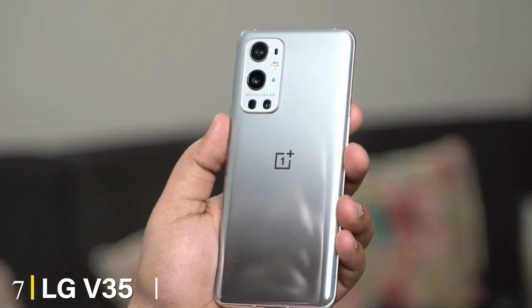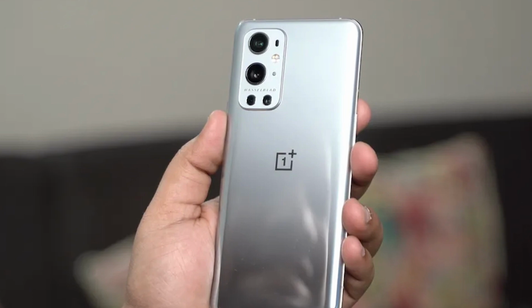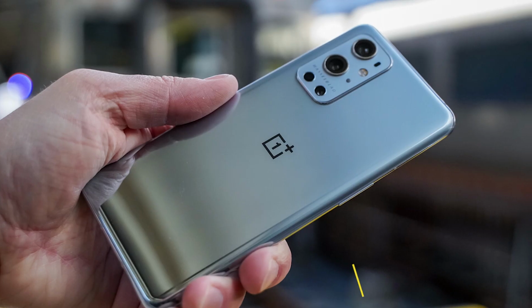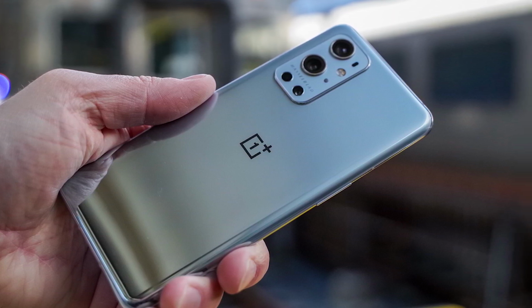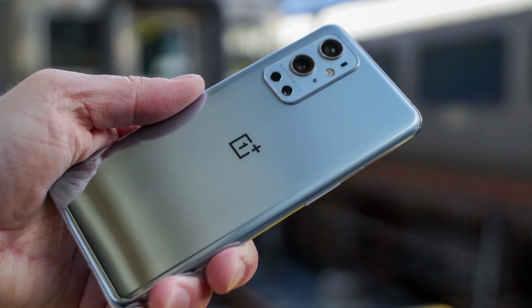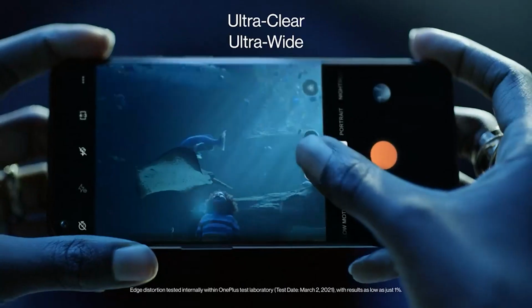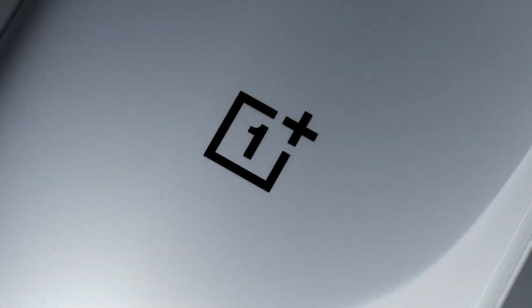Moving on to the next at number 7 with OnePlus 9 Pro 5G. Another feature-packed smartphone, this OnePlus 9 Pro boasts some serious power under the hood thanks to its Snapdragon 888 processor, but when it comes to the camera it really comes into its own. This phone was made in collaboration with Hasselblad, a company renowned for its camera lenses, with a particular focus on color accuracy and consistency, of which this phone is supposed to excel.